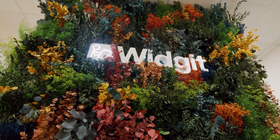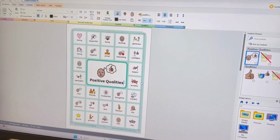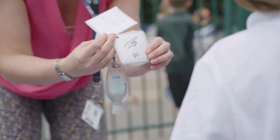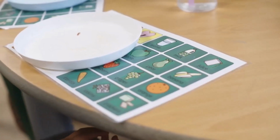We wanted a new font that Widgit could use throughout all of its products and services that was accessible. It wanted to look friendly but professional and be appropriate for our wide range of users. We found that a lot of fonts suit some people and not others, or they look too serious. So it's just finding something that was encompassing the widest group of users that we could.